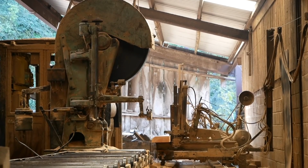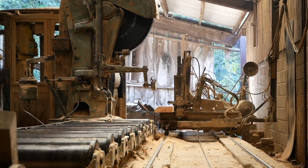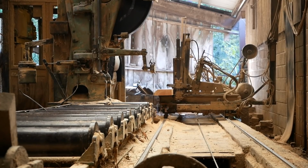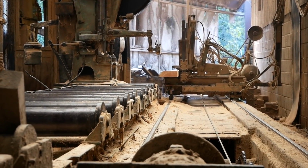But thank you to Garth and the guys for letting me have a little look around the sawmill whilst they cut our order. I'm afraid it will be a few weeks still before we can make a start on that, because I've got to finish the roof.